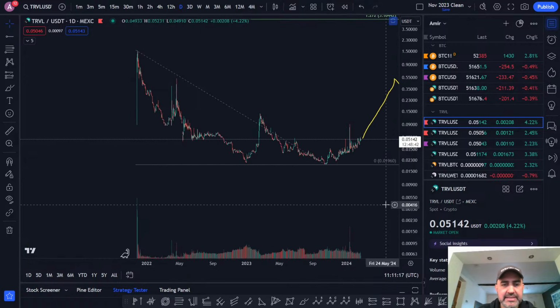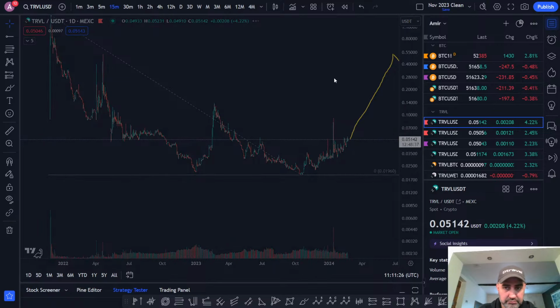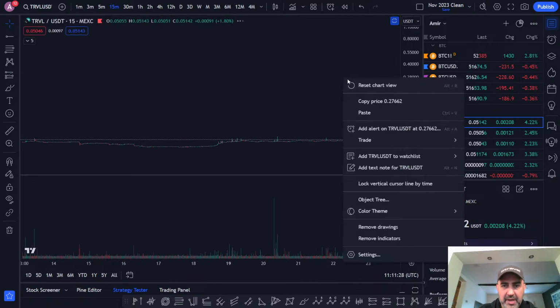Firstly, I've noticed that the Mexc exchange is extremely illiquid at the moment. So I think just be a bit careful when you're buying on Mexc.